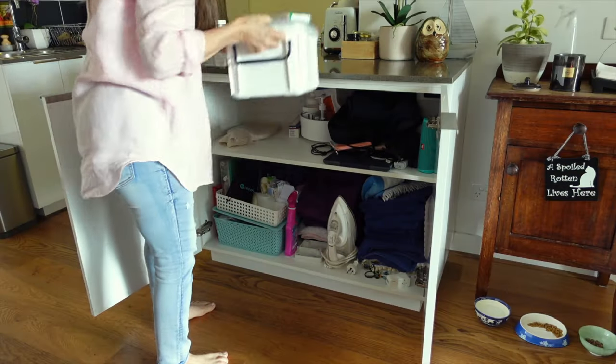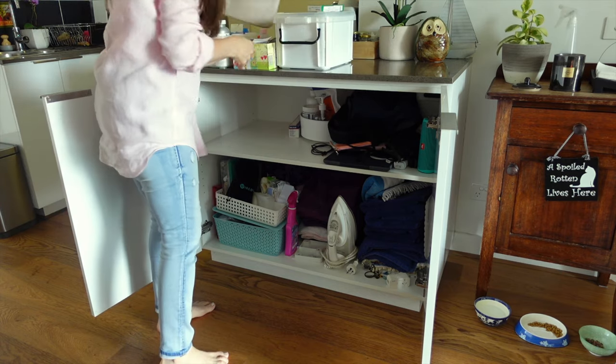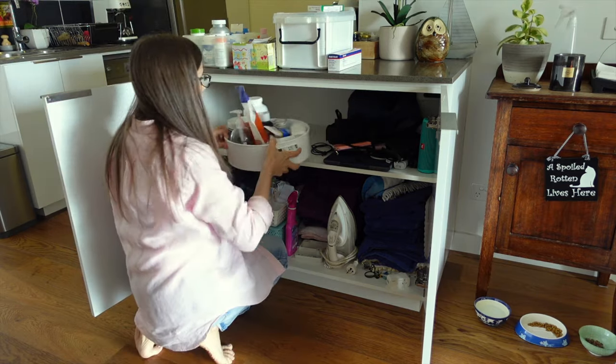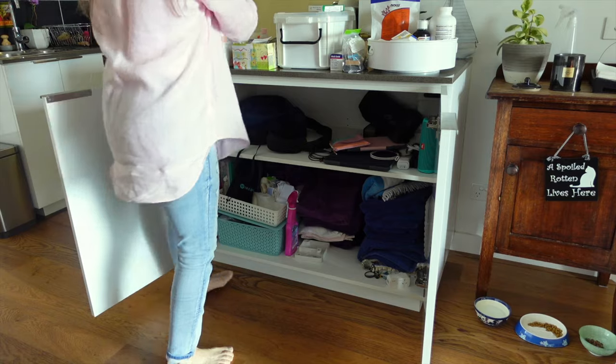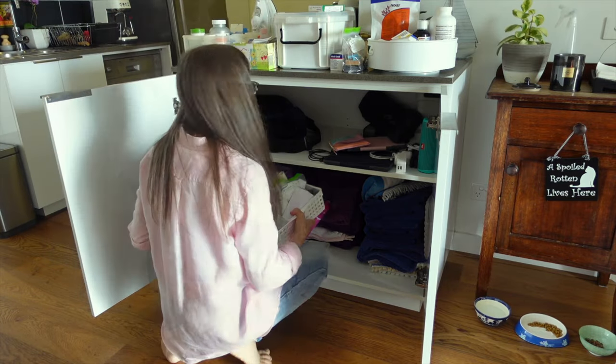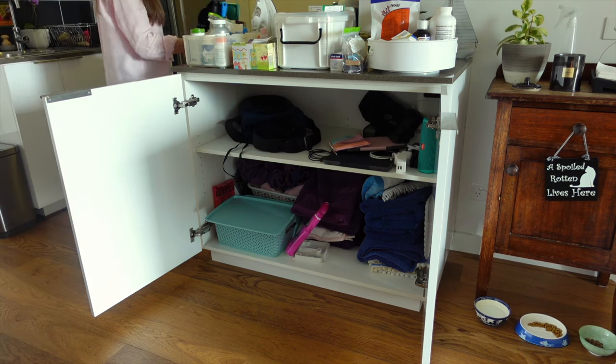It's time to move on to decluttering the utility cupboard. I access things in this cupboard every day, and I'm finding it pretty frustrating because the setup at the moment isn't very optimized. So not only do I want to declutter it, I want to introduce some containers and make this space a bit more functional.